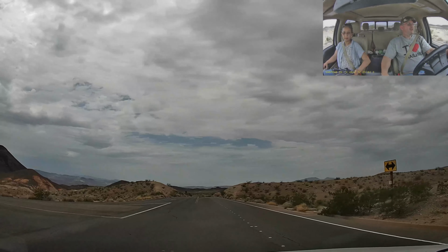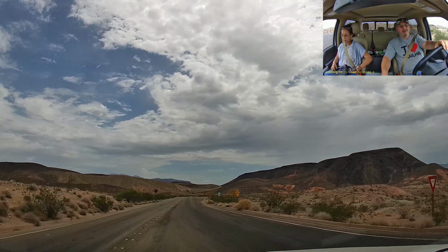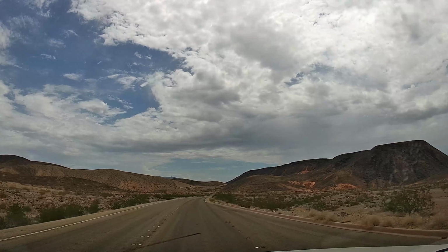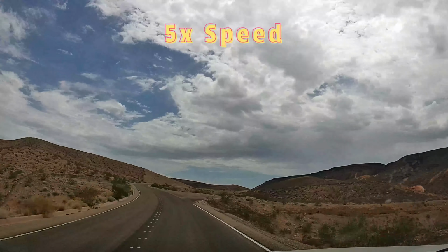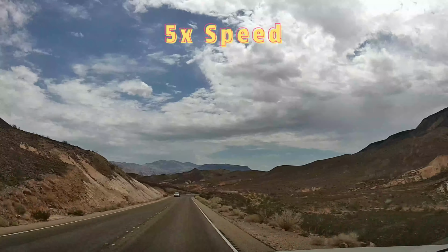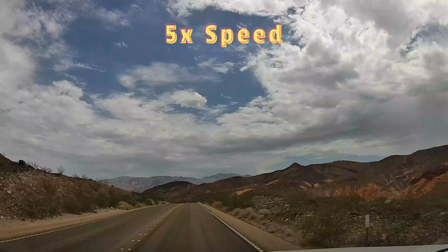Okay, this is our next mission to see what the boat ramps look like. Continue on Callville Bay Road for 4 miles. At Callville Bay and Lake Mead. We already know that there's no water at all for 3.5 miles from St. Thomas Ghost Town. The water's 3.5 miles away. The water has receded below launch ramps, all 3 launch ramps at Echo Bay.